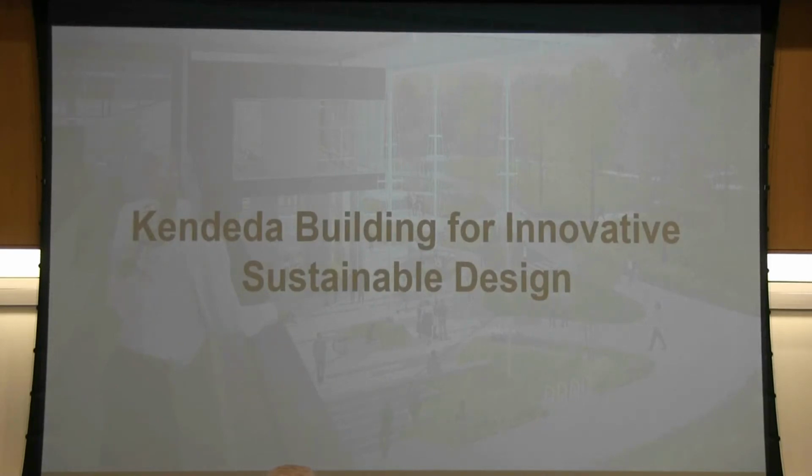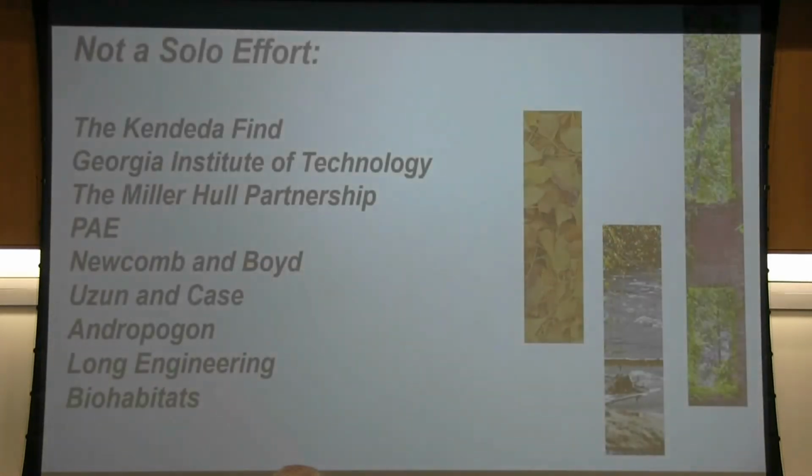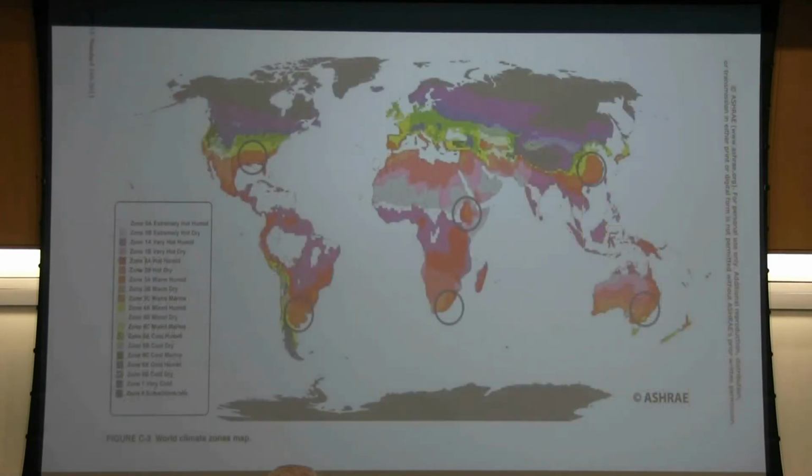So, the Candida Building for Innovative Sustainable Design. Just on the first front, I need to make sure I acknowledge I am the voice today of this team, but there are a tremendous number. We have 10 consultants on our team, plus the Candida Fund, whose name I misspelled on the slide. Candida Fund, not find. As well as Georgia Tech, our collaborating architects, the Miller Hull Partnership out of Seattle, as well as our engineering team, all across the boards, across disciplines. It was a tremendous team effort. It's not just any one group.